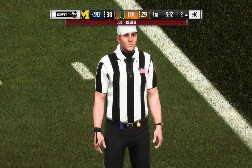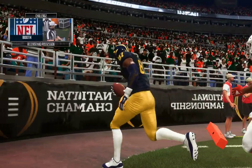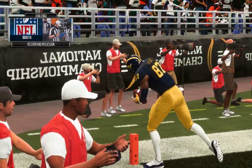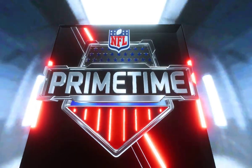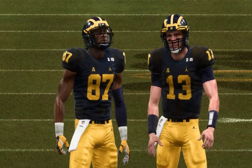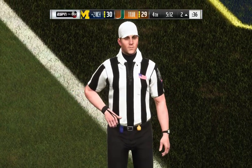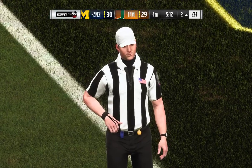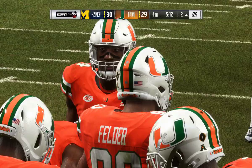And a pause in the action because the booth, they see something that they want to take another peek at to find out if this was a touchdown or not. After review of the play, the ruling on the field stands. They had to go to the monitor, get an extra look. That's what the technology is for, and this touchdown will count.